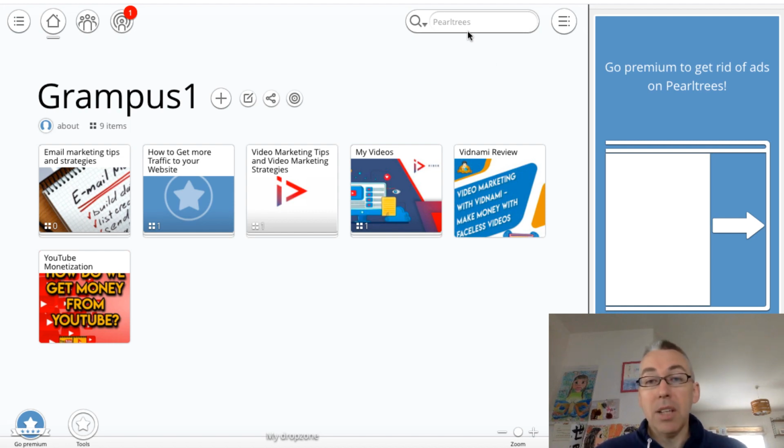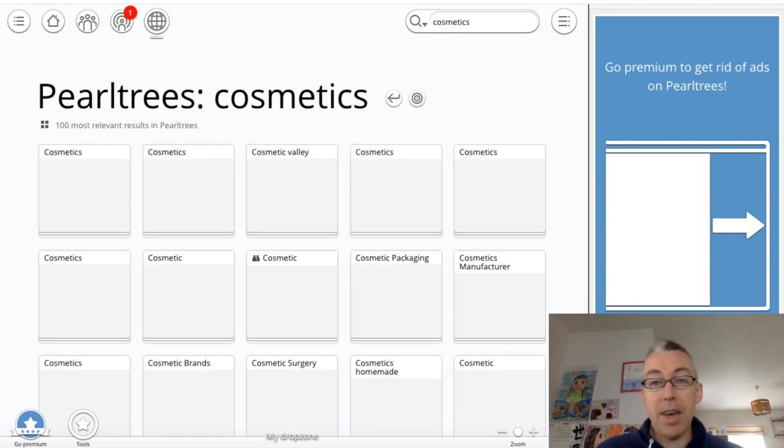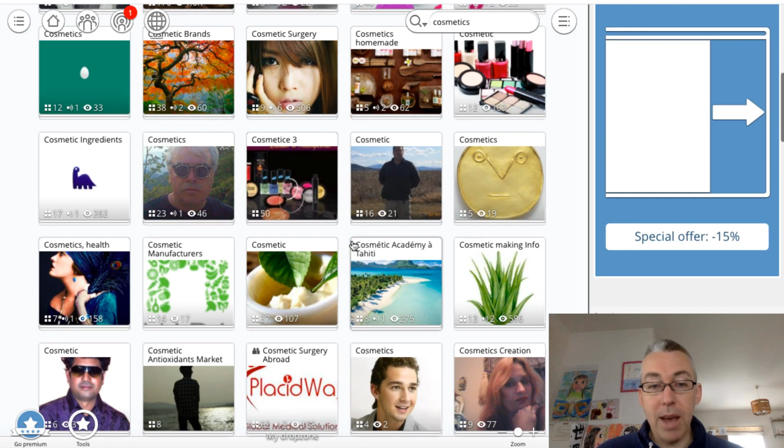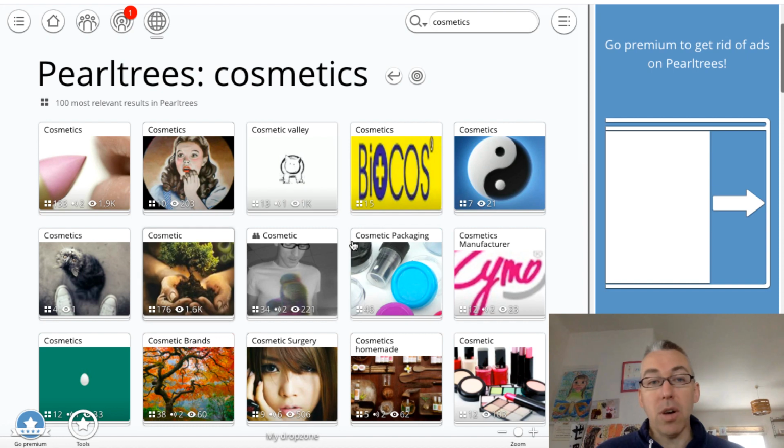You'll be good to go. So for example, let's look at how search works. Somebody comes to PearlTrees and they type in a word that they're interested in, so they could type in cosmetics, something really random. They hit enter and they get all of the different collections. People can scroll down. Now, whether your collection ranks is going to be due to how much authority your collection has inside of the PearlTrees landscape. So again, you need to take time to build up that authority. It's not going to happen overnight.